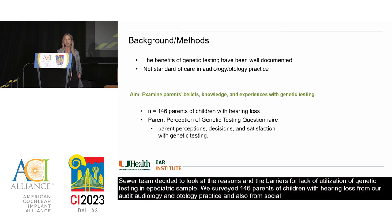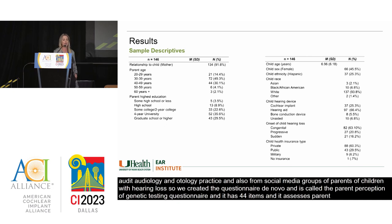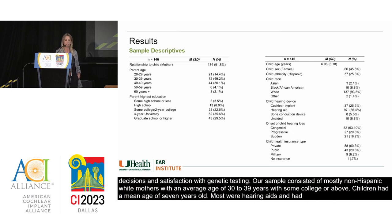So we created this questionnaire de novo, and it's called the Parent Perception of Genetic Testing Questionnaire, and it has 44 items, and it assesses parent perceptions, decisions, and satisfaction with genetic testing. So our sample consisted of mostly non-Hispanic white mothers with an average age of 30 to 39 years, with some college or above. Children had a mean age of 7 years old, most wore hearing aids and had a congenital hearing loss, and most had private insurance. So what did we find?